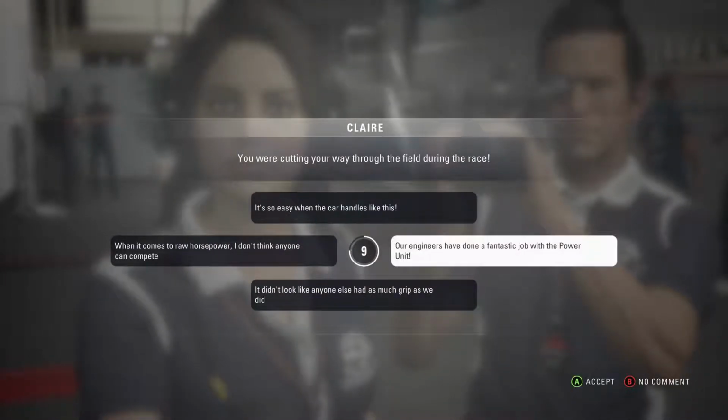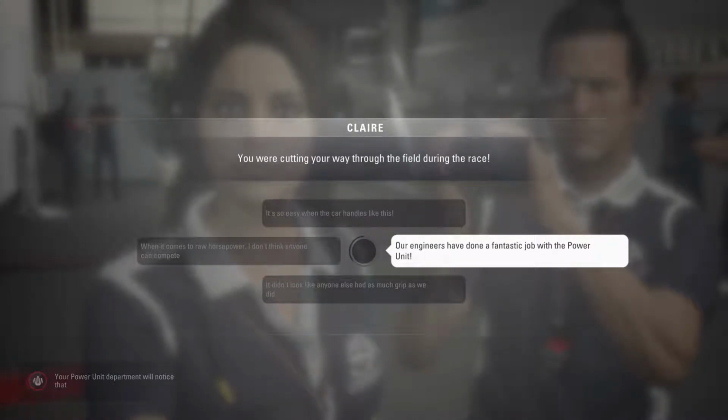Another opportunity to praise our power unit because, like I say, we've got to play to the strengths. And the more we talk up our power unit, the more the department will notice that.